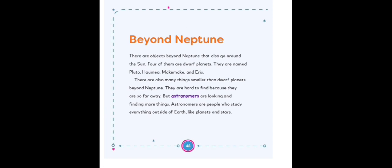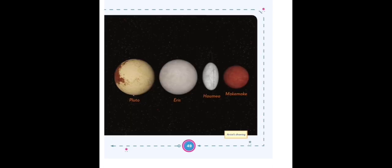Beyond Neptune. There are objects beyond Neptune that also go around the Sun. Four of them are dwarf planets. They are named Pluto, Haumea, Makemake, and Eris. There are also many things smaller than dwarf planets beyond Neptune. They are hard to find because they are so far away, but astronomers are looking and finding more things. Astronomers are people who study everything outside of Earth, like planets and stars.